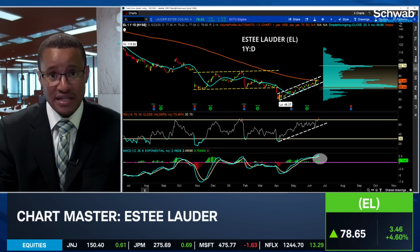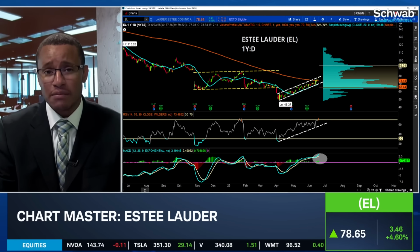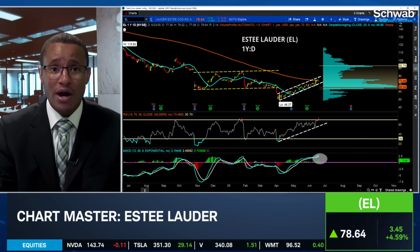And if it does, you're looking at that 200-day moving average as your first area of support, and then below that, the 20-day moving average. MACD is also in a bullish formation, with the 12 EMA above the 26 EMA. So this one looks like it's trying to break out.